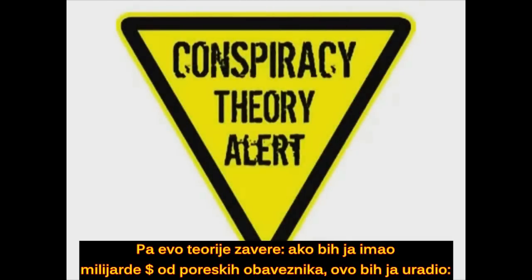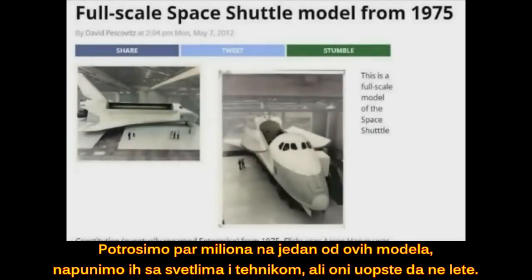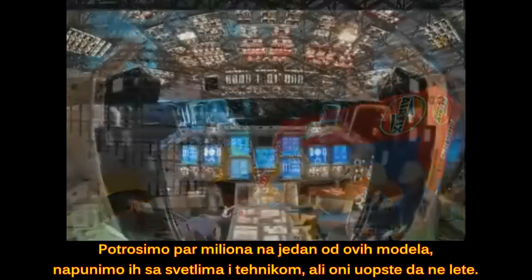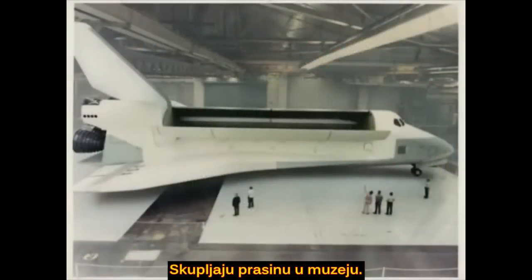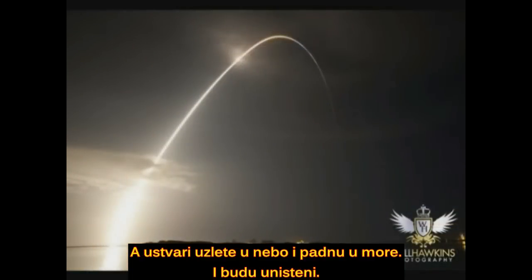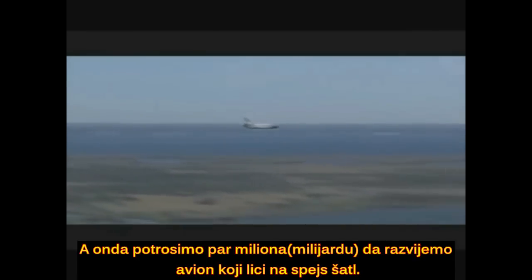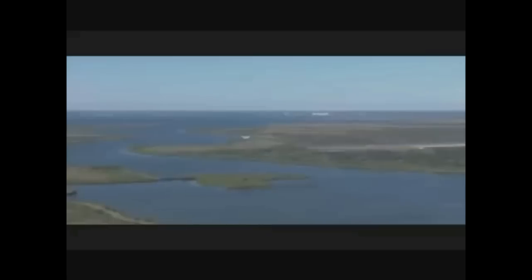So here's a conspiracy theory. If I was on the receiving end of upwards of 200 billion of taxpayers' money, perhaps this is what I would do. Well, I'd spend a few million on some of what they call hero models. Space shuttle mock-ups that look the part, have lots of flashing lights and computer screens and stuff, but are not flyable. They'll end up collecting dust in museums anyway. Then I would have a few mock-ups that I would fly into space, but really would basically fly out of sight and ditch in the sea, getting destroyed in the process. Then I would spend a few million, perhaps even $1 billion, let's give the taxpayers their money's worth. Perhaps I'll spend $1 billion or so on developing a plane that looks like the space shuttle. There you go, job done.